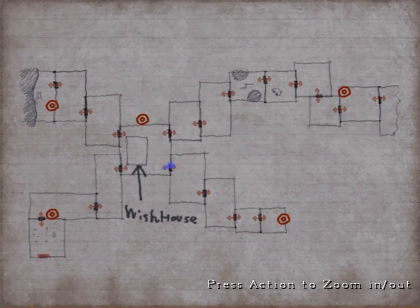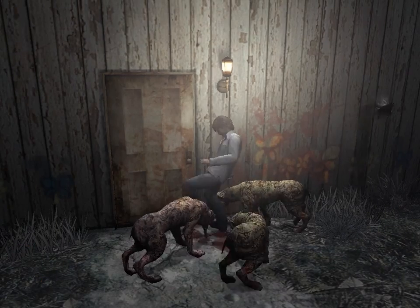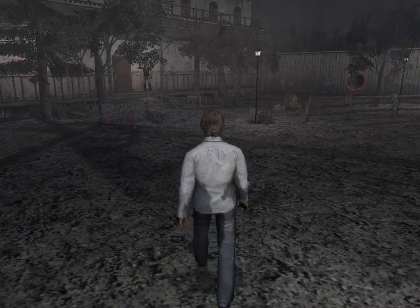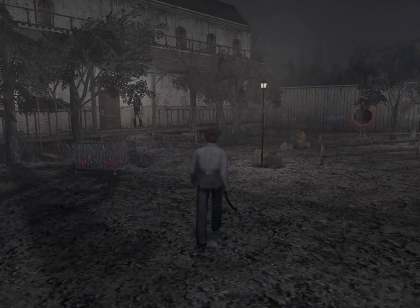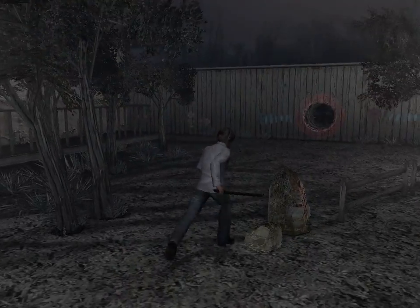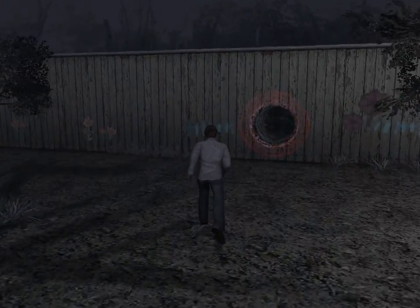Yeah, note to self, do not spaz out on the buttons. Come on, get off. Yeah, trust me, dodging is a lot harder than it seems. And I don't really just suck at this game. So, yeah, back to the apartment again.